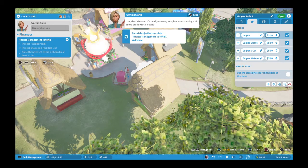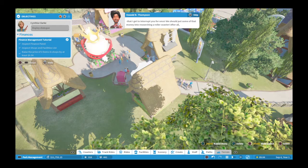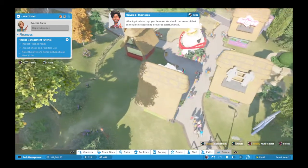Yes, that's better. It's hardly a lottery win, but we are seeing a bit more profit, which means that I get to interrupt you for once.